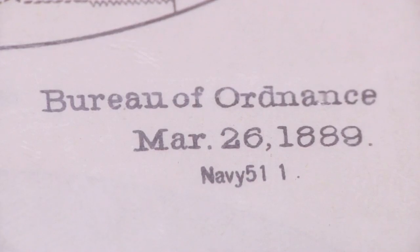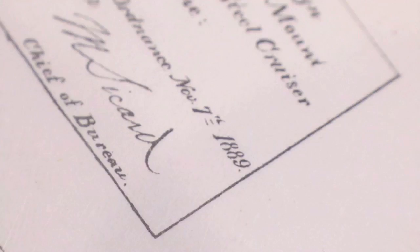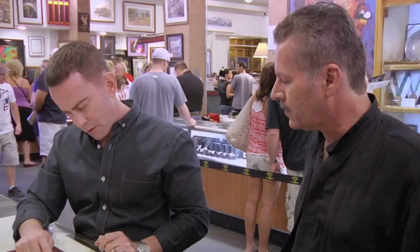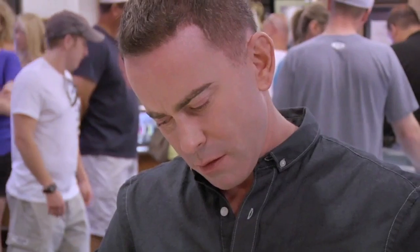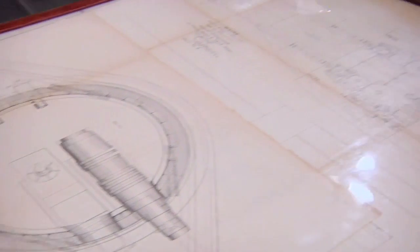The ship was finished, I think, in 1889, and it was launched in 1890. What's the date? 1889. Okay, that doesn't make sense. Why would these be preliminary designs if... They would have had to have designed this years earlier. That's what I'm thinking. To design and make a gun like this would have taken years. At least, right?